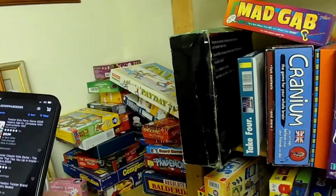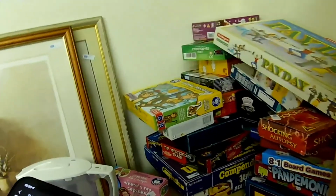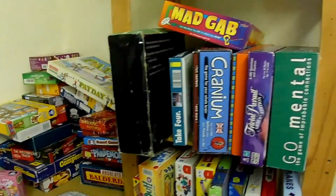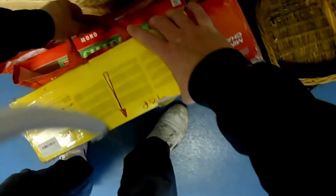Then we've got a version of Twister, once again £8-9. Not really a lot in it, and to be quite honest, apart from the Monopolies, I haven't been doing that well with regards to board games.